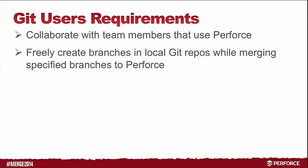Second is Git users want to enjoy the freedom of the branch mechanism in their local Git repos, while still being able to push some specified branches into Perforce. In our company, in order to manage all of our project codes easily, we make rules about the folder structures in Perforce and only give limited permissions for our users to create a branch in Perforce. So Git users want to have the freedom to create any branch they like in their Git repo and still have the convenience to push specified branches to Perforce according to our company's coding policy.